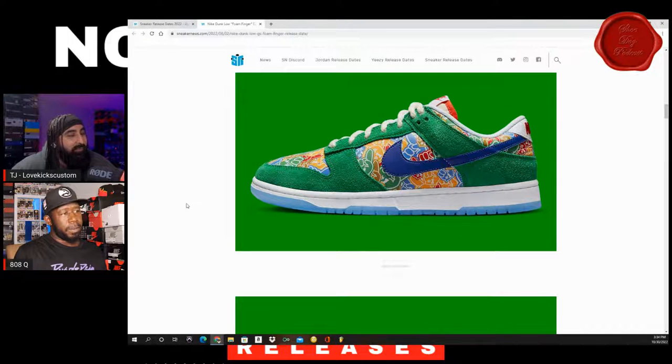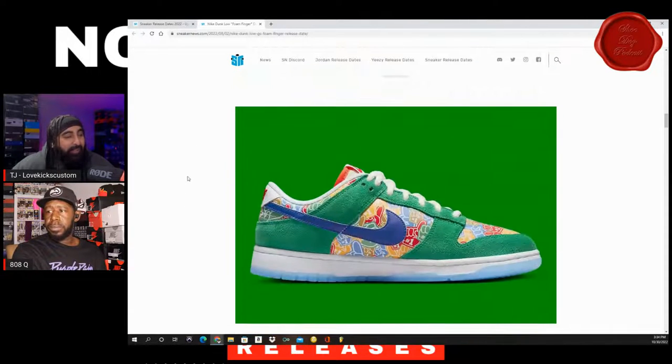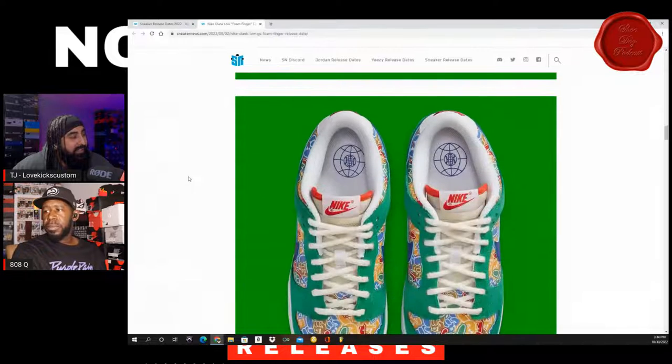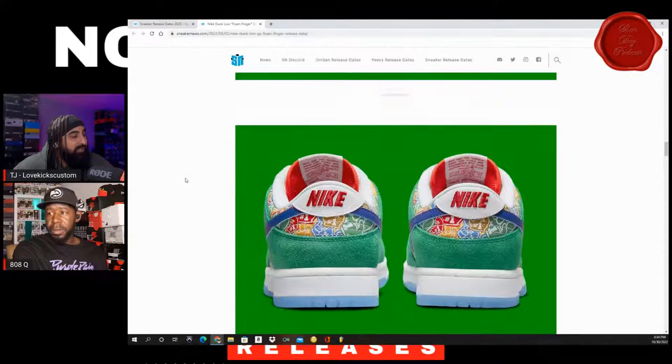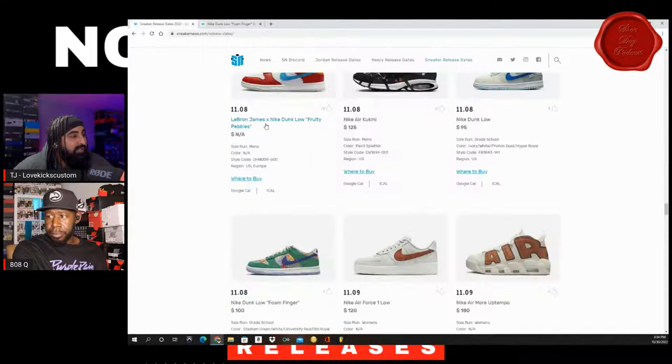It reminds me of the Dunk High Familia, because basically it's got that crazy vibe. You need to have a good fit to pull that off. Yeah, but these do. I give these a 4. Okay. And that's about it for the 8th.